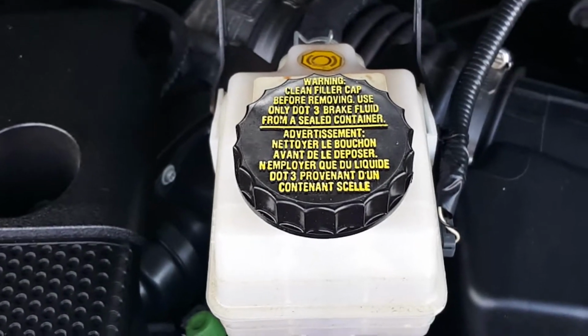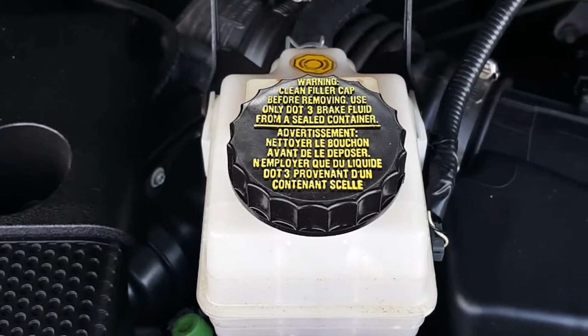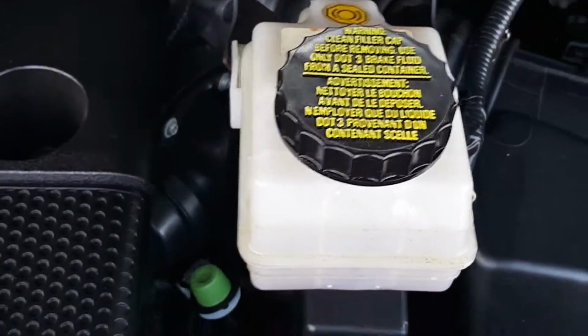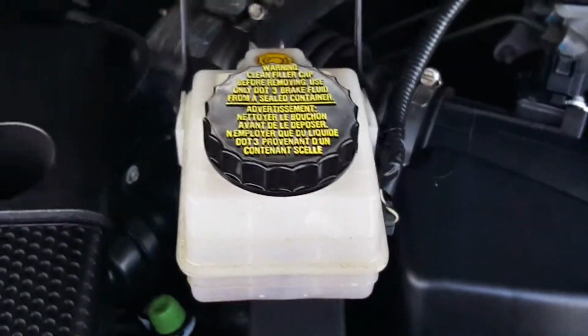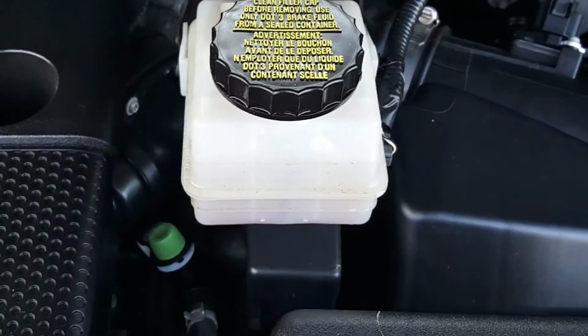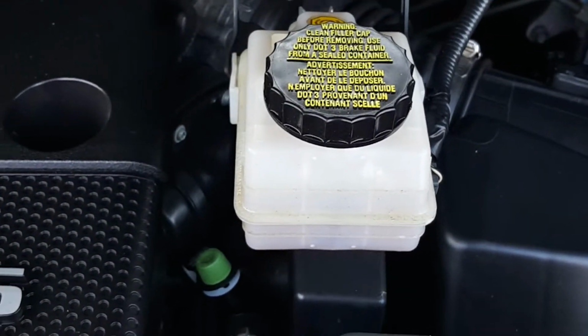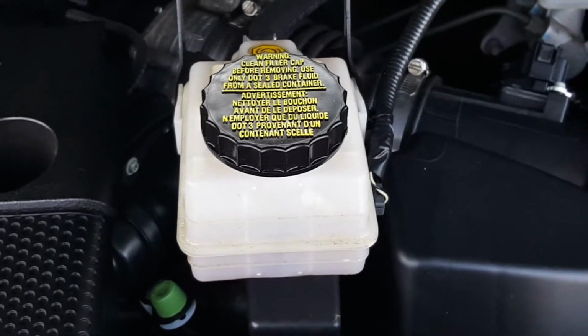Brake fluid, most times I'll see it labeled brake fluid. Sometimes it'll say .3, .4, something like that on there, and it'll be in a reservoir like this, normally very close to the driver's side of the car. Obviously, when you press the brakes, the next stop after the brake booster is over here. And really what that does is it has brake fluid in there. The fluid obviously operates the brakes. I think that's pretty obvious.